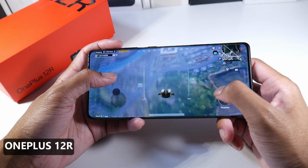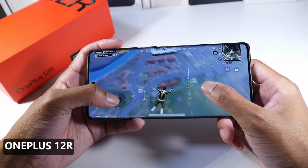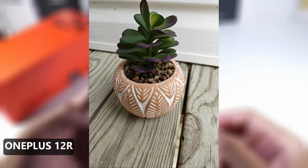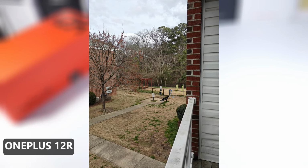Now the cameras on here, this is where they kind of cut the budget here. And I'm not saying it takes bad photos. It doesn't have a telephoto lens on here, and I thought the macro camera was kind of useless. So it's got a 15 megapixel standard, 8 megapixel ultra wide, 2 megapixel macro.